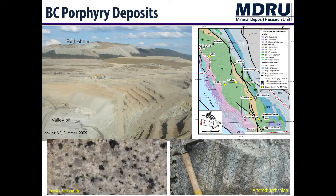For the porphyry indicator minerals, we looked at a few porphyry deposits in BC, both alkalic and calc-alkalic, such as Copper Mountain, Highland Valley, Mount Polley, Endako, Huckleberry, and Mount Milligan. We collected samples from various alteration phases, as well as some unmineralized rock, to characterize these indicator minerals.